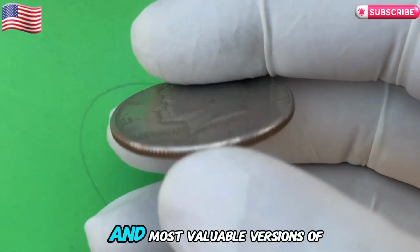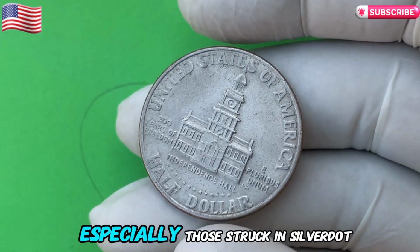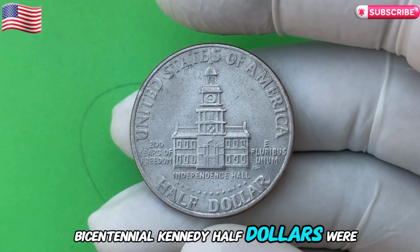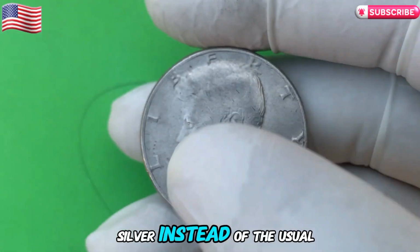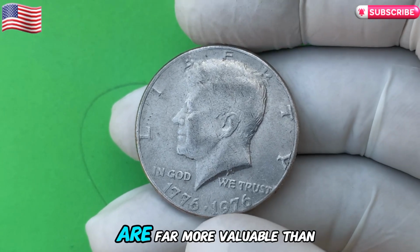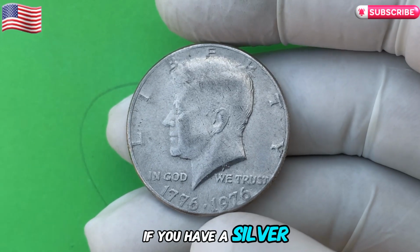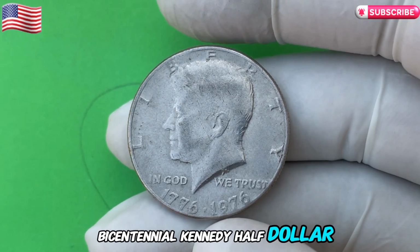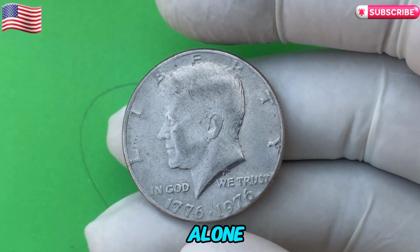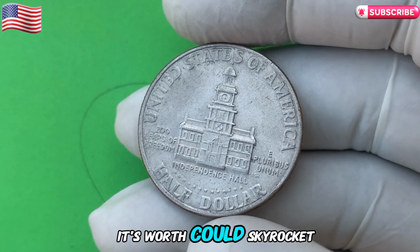Some of the rarest and most valuable versions of this coin come from the San Francisco Mint, especially those struck in silver. That's right, some of these bicentennial Kennedy half dollars were made from 40% silver instead of the usual copper-nickel composition. These silver versions are far more valuable than their regular counterparts. If you have a silver bicentennial Kennedy half dollar, it's already worth more than face value based on its silver content alone. But if it's in excellent condition or has a rare error, its worth could skyrocket.